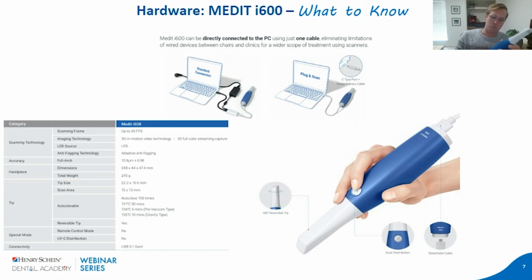But very lightweight. This is a very popular option for offices looking to equip each of their operatory rooms with a fast scanner that doesn't hurt the wallet too much. This comes in at about 35 frames per second in comparison to the 70 frames per second with the i700 wired and the wireless. But great scanner overall, very lightweight, very easy to use, and very economical.